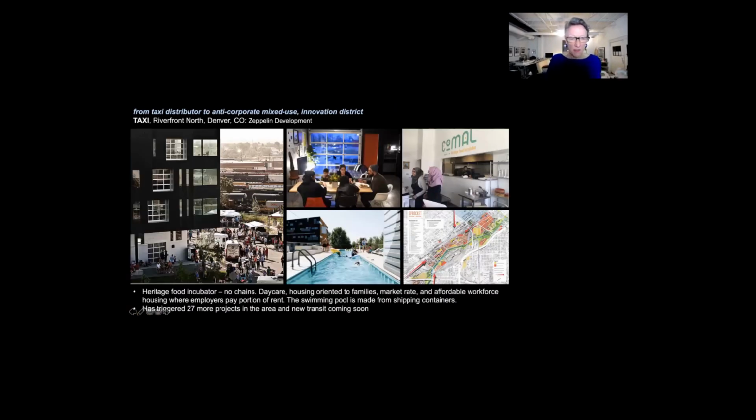So here's some of that family housing. The big amenity at the site is a swimming pool made of shipping containers. The restaurant on the site is a heritage food incubator. It's Moroccan on Mondays and Ethiopian on Tuesday, and just different cuisines. So really breaking that idea of what we think of as the suburban workplace.